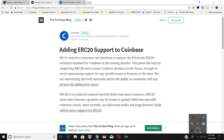This is good because, once again, this should legitimize the other coins and just shows that the big players in the space, Coinbase is obviously probably one of the largest players in the crypto space. They're preparing for crypto to grow bigger and bigger and bigger. And them supporting ERC20 tokens is a step in that direction.